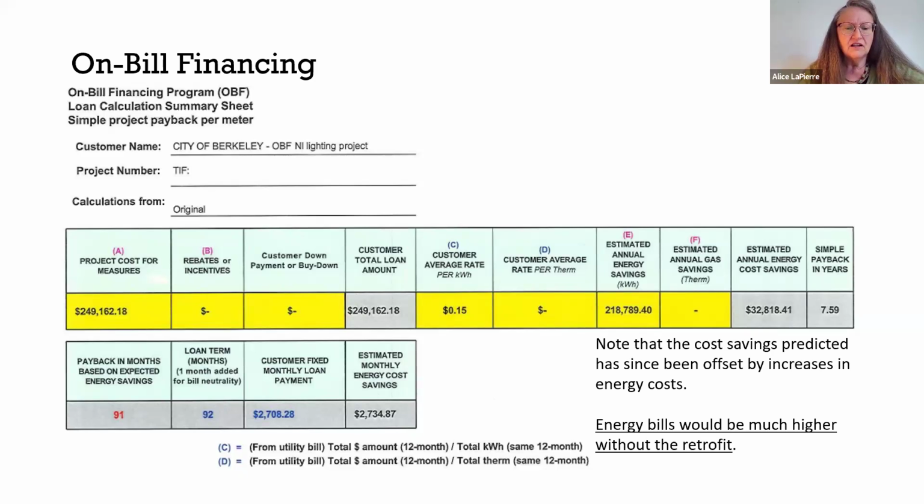Dahlia, do you want to talk at all about your experience as a contractor working with OBF? Yeah, actually, I would. Thank you, Alice. I appreciate that. I really want to take it from the perspective of how the OBF really benefits the client. And Alice, chime in if you'd like.